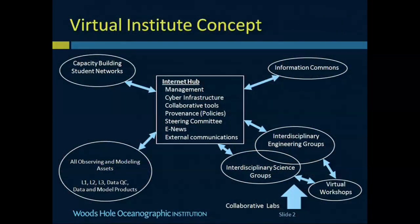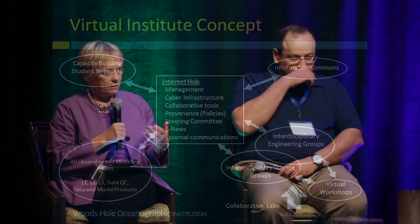Now, in order to do this particular topic, you would need the circle on the left there, which is basically the tools, the data, the observations, the modeling assets, all those assets which come from around the world. Most of them will probably come via bricks and mortar organizations, or ships. And it could be various levels of data. It might be raw data, it might be data products that come out of this, and same with models. It could be raw model runs, or model products that are derived from model runs.